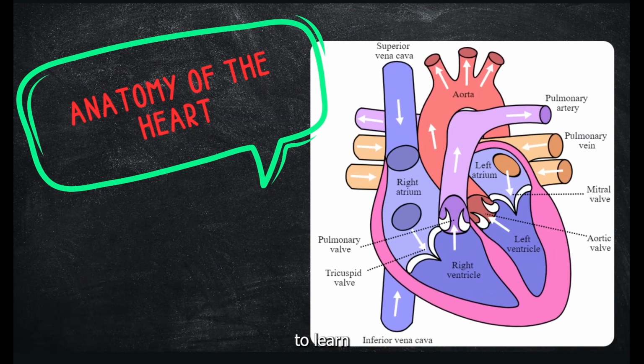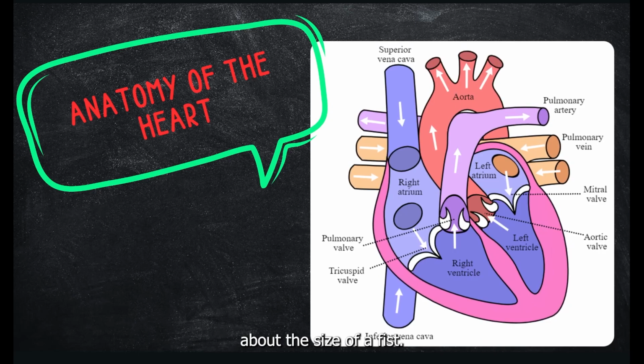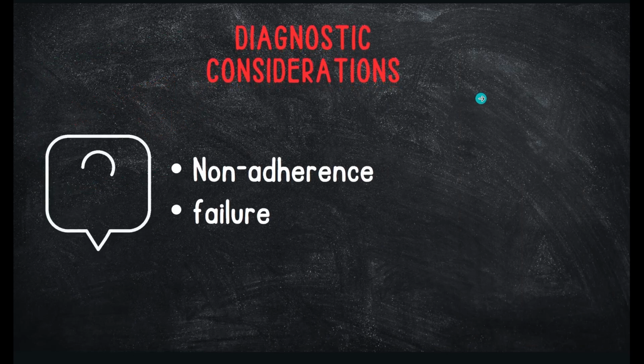Now let's take a minute to learn about the anatomy of the heart. The heart is an organ about the size of your fist, located in the middle of your chest. It has 4 chambers, 2 on the top called atria, and 2 on the bottom called ventricles. The right side gets blood with low oxygen from the body, which it pumps to the lungs for oxygenation. The blood that gets the oxygen back comes back to the left side of the heart, which pumps it back to the rest of the body. There are 4 valves that ensure blood flows in the right direction, preventing backflow or leaks. So the heart works as a powerful pump, working 24/7 to help circulate blood and keep your body functioning.